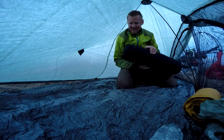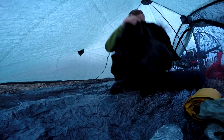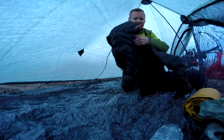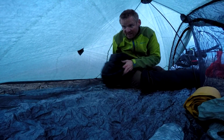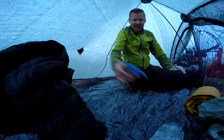Alright, check out what we got in this bag. So first of all, one of the world's lightest down jackets. This thing weighs like ounces. Super awesome. Give it some fluffing. Down jacket, just in case it gets a little cold up here, which I expect in the mountains.